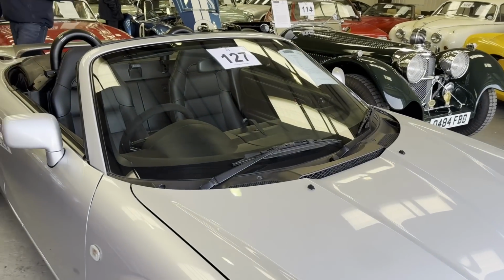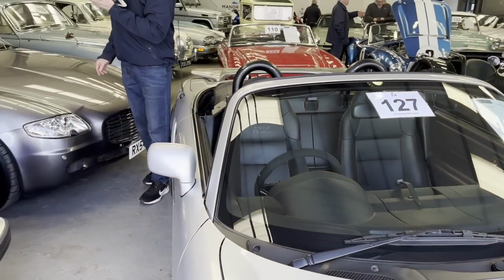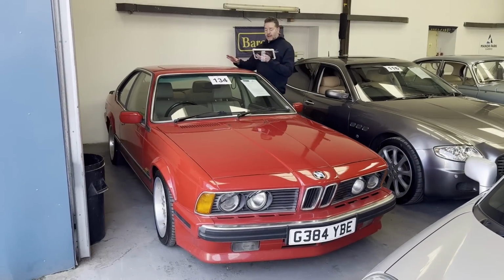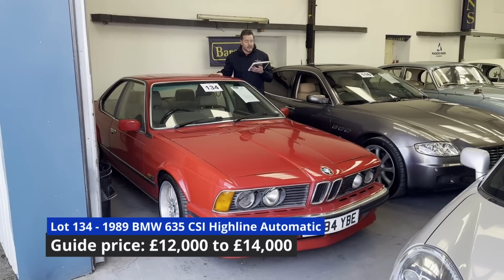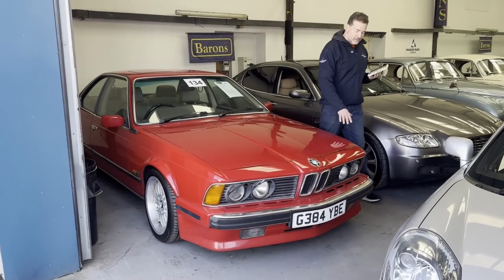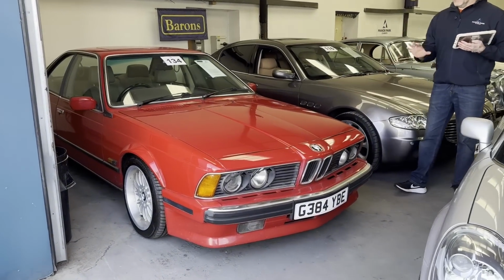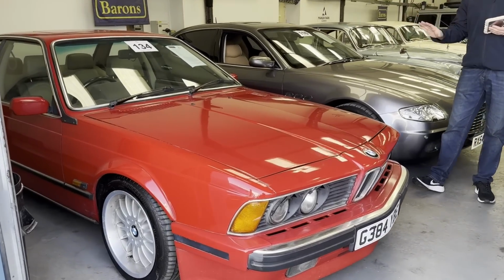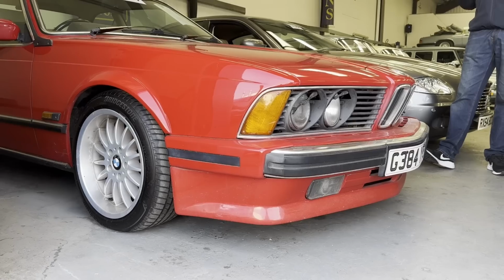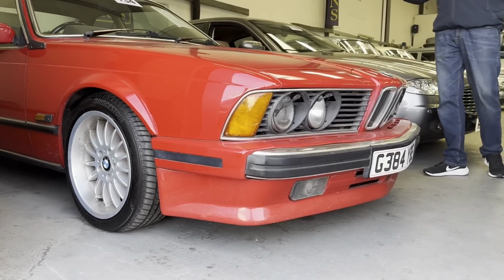Now this one's back in, it got very close last time. Maybe this is the sale that we get it away. It'll be in with no doubt a slightly lower reserve this time. 1989 BMW 635 CSi Highline, my favourite one because you get the chunky arches, the big spoilers. You know me and my body kits, I love them. This is the ultimate German Youngtimer spec. Brand new MOT till January 26. It's in Zinnober red, it's got the gorgeous interior.